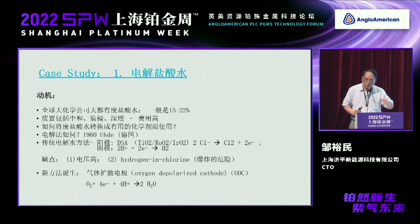into industrial process. So the first thing I'm going to talk about is something that you may not be familiar with. I'm going to talk about the hydrochloric acid water using electrolyzers, because there is a lot of such waste hydrochloric acid water. If you want to deal with it, you have to bury it in the ground, but that's expensive. So as early as the 1960s, some people started to think about how to turn waste water into something that's useful.